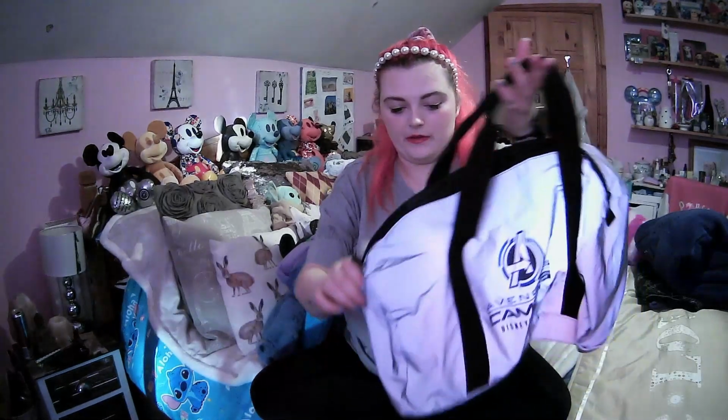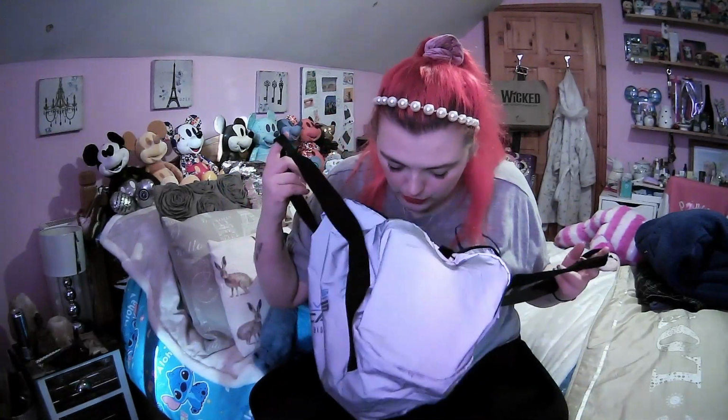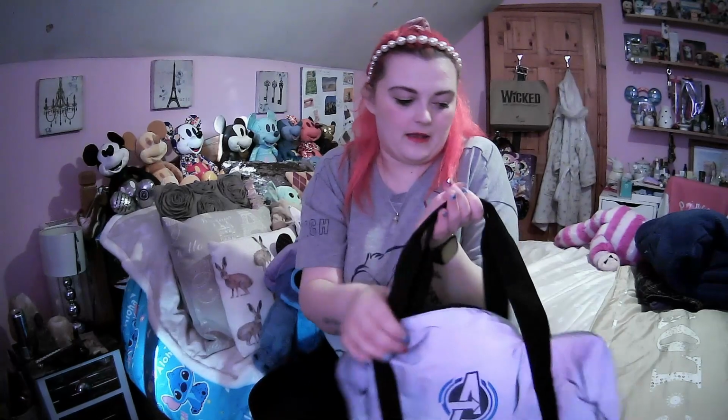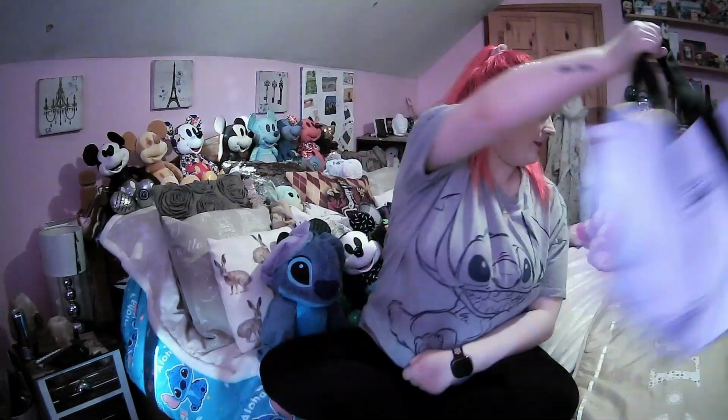Right, next I got from the Marvel campus. When you spend over so much, you get this as a discount. And it's just a Marvel campus bag. I think I'm going to use this for the gym, but it's a light grey, and then obviously when you hit the light, it's very reflective. So yeah, I think I'm going to use this for the gym. But she told me you can only get this bag from Disneyland Paris. So I was just like, right, you sold it to me. I'm going to get it.